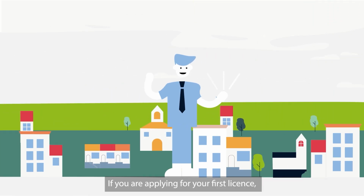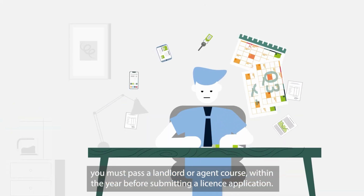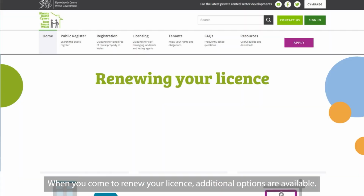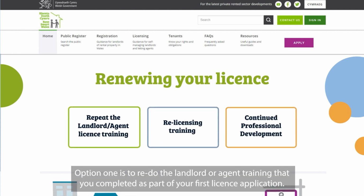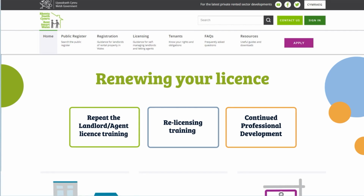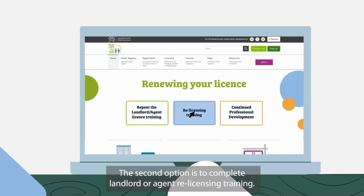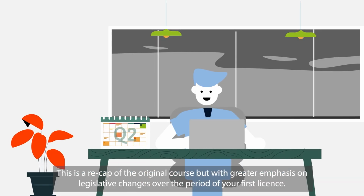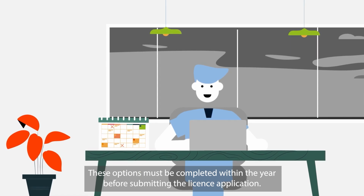If you're applying for your first licence, you must pass a landlord or agent course within the year before submitting a licence application. When you come to renew your licence, additional options are available. Option 1 is to redo the landlord or agent training that you completed as part of your first licence application. The second option is to complete landlord or agent re-licensing training. This is a recap of the original course, but with greater emphasis on legislative changes over the period of your first licence. These options must be completed within the year before submitting the licence application.